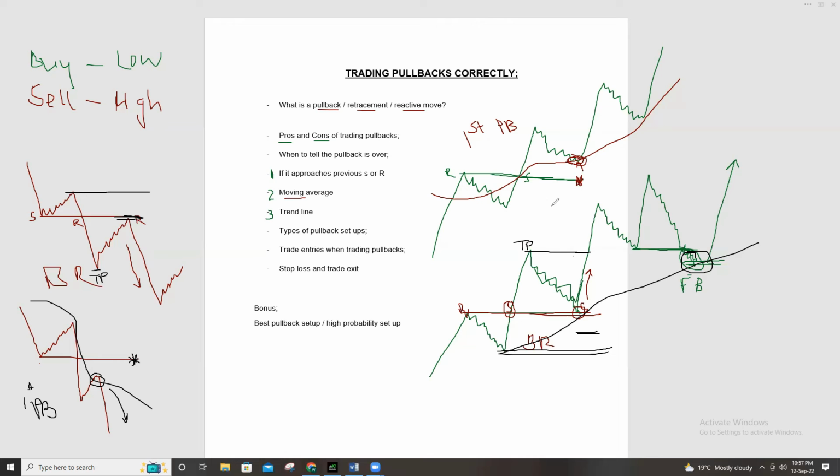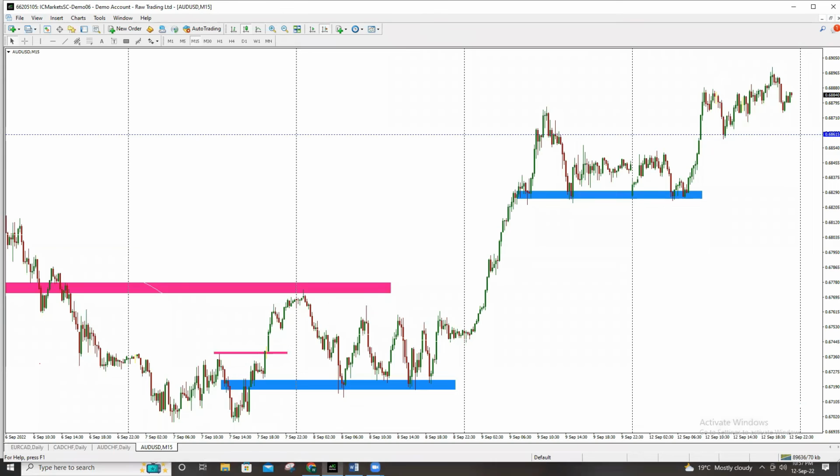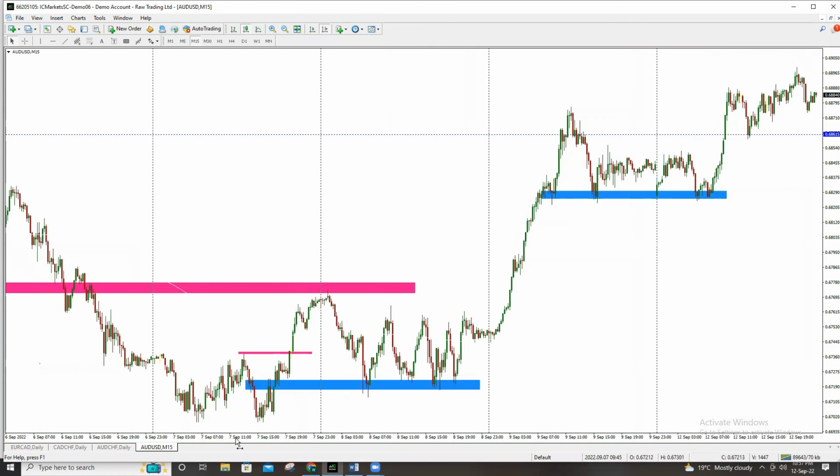Now, on the bonus, the best high probability pullback setups, let's first get to the chart. Note, it can be on any pair. Here is Australian dollar against the dollar, and we have the market coming to a low. This is on the 15-minute time frame. We've been selling this market, got to the low, gave us a double bottom, and we broke up market structure. Now, we expected the market to react from this zone here, but it didn't happen.